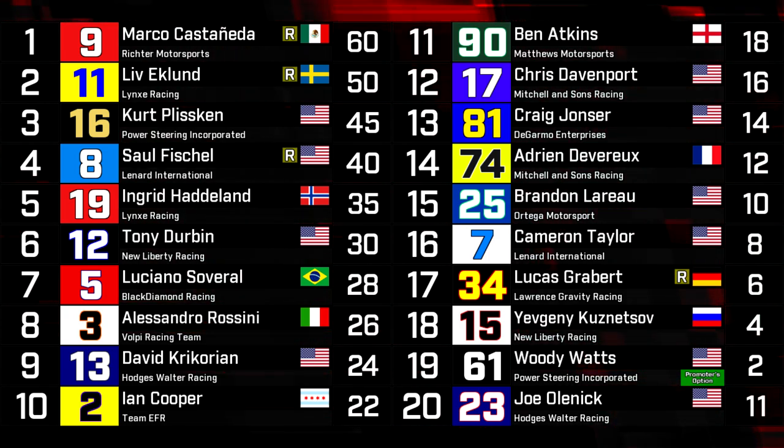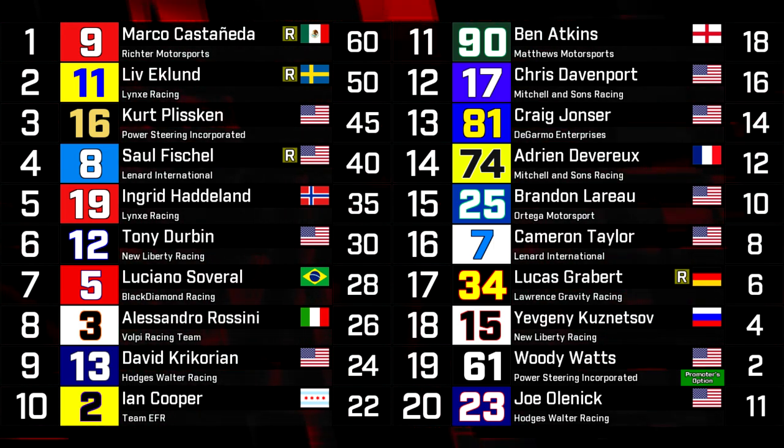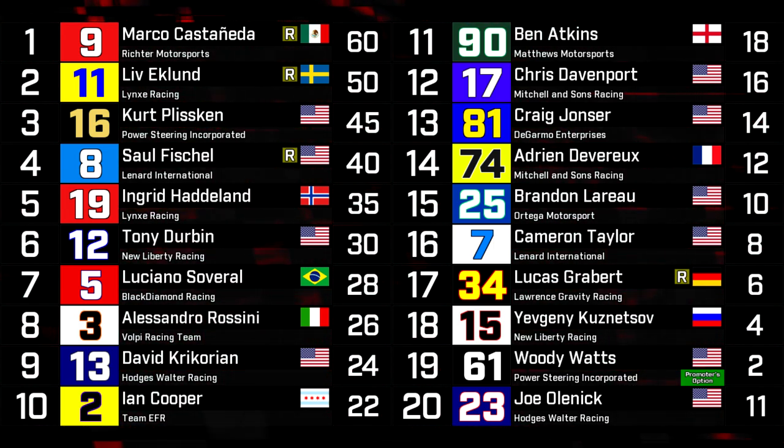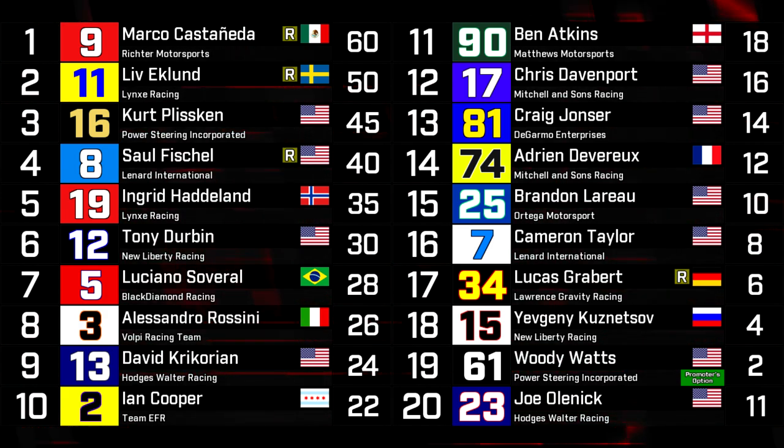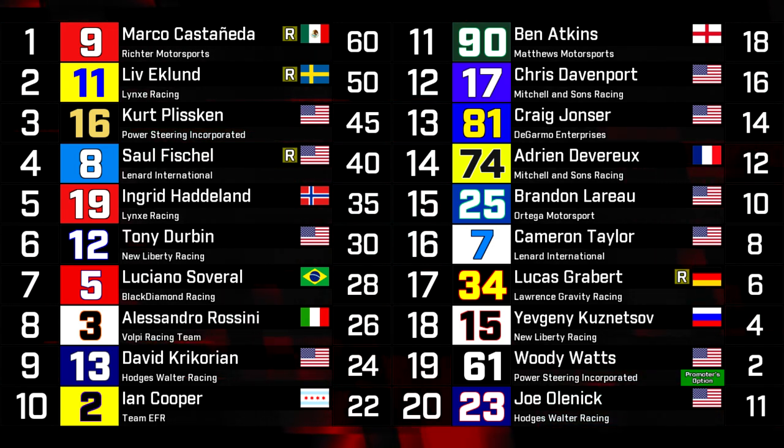Tony Durbin had a very quiet run all day, but still came home sixth. A pretty good improvement for him on the road courses, to be honest with you. Luciano Savaral in car number 5 came from 30th to 7th. Rossini, a great run to finish in 8th. David Krikorian, 9th. Ian Cooper, they had a very good run out there.